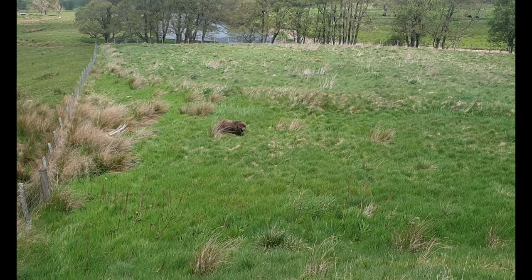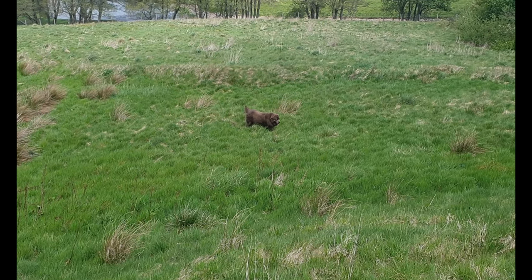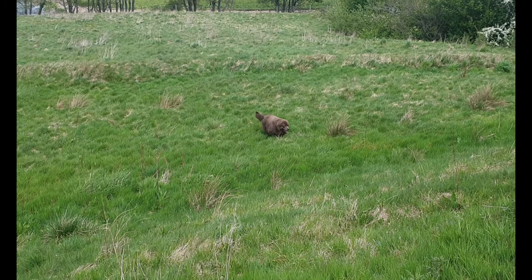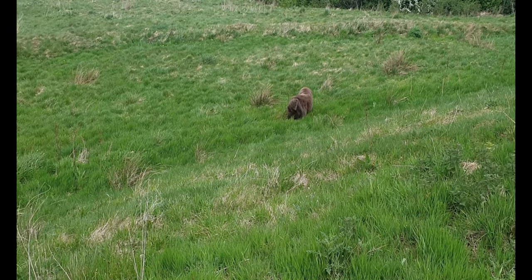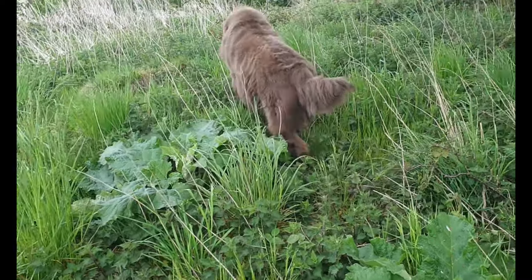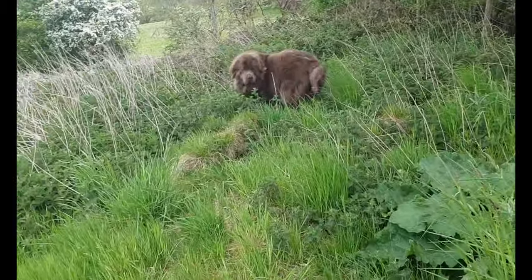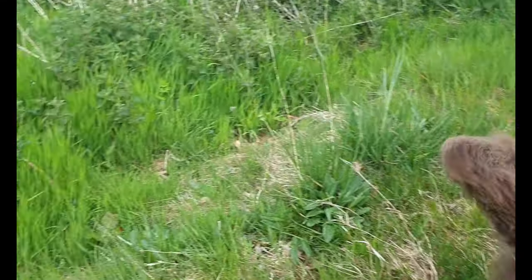Good girl. Come on. Big bottom girl. Look at that big belly. Monroe, are you having babies? Monroe, mamas. Stubborn as a newf. Monroe, this way. Come on, baby. This way. You getting tired?